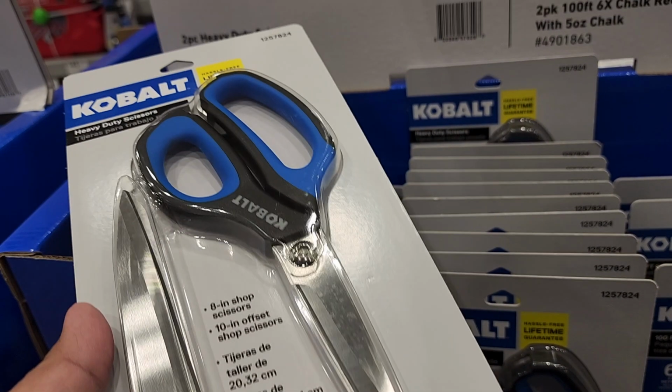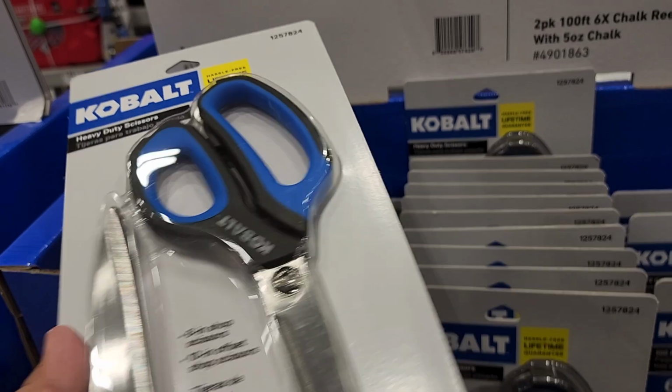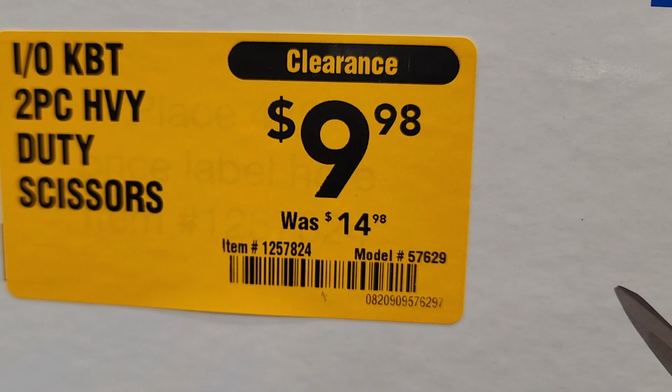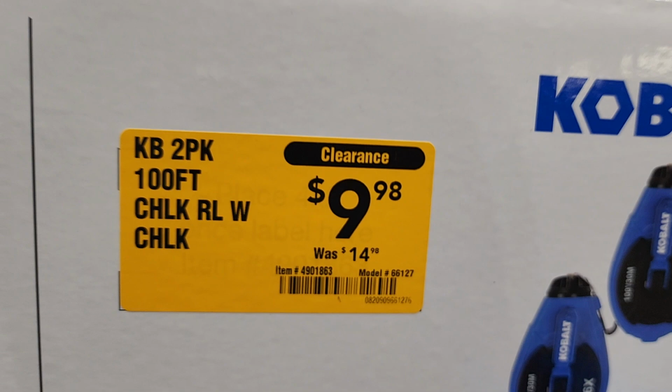Alright, so you got some nice scissors here. I ended up purchasing these for the kitchen, for the house. These are really nice scissors, $9.98 down from $14.98. Really solid. They feel pretty good quality.